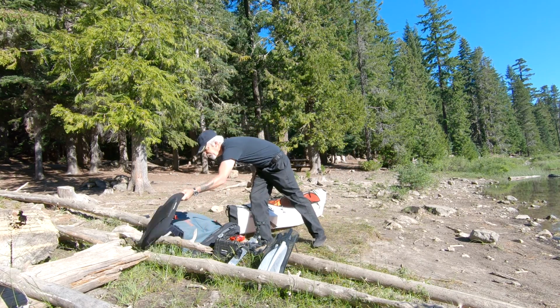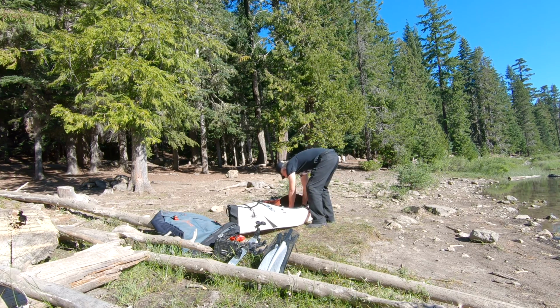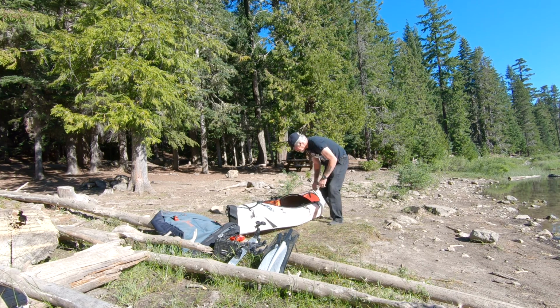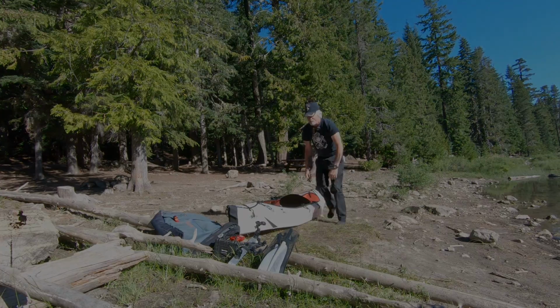Now, I do want to find out if this cushion here is going to even fit in the kayak. It looks like it will. Plenty of room. And it looks to me like the back strap of this carrying handle would fit. I believe it would. The carrying handle appears it would fit right there. That'll help hold that in place. Yeah, that's kind of cool. Okay, well, this is why we do these tests.